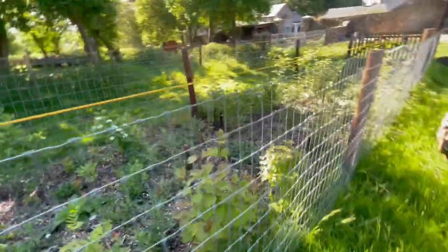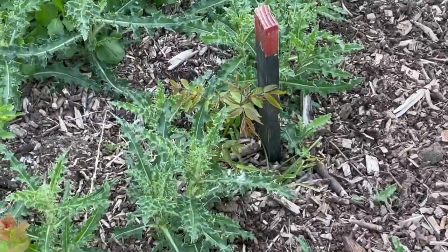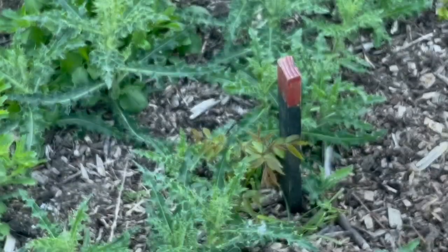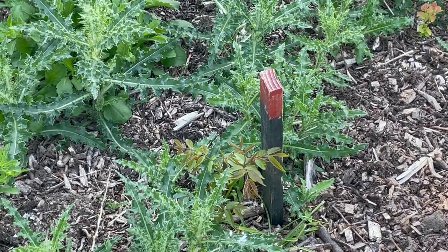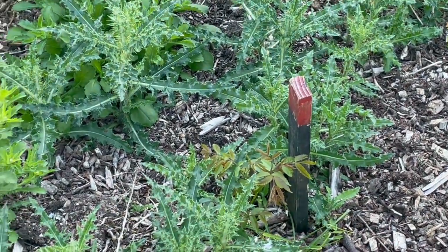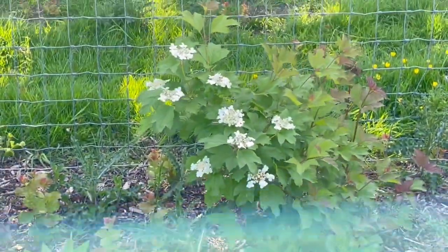And that walnut tree is leafing out right there. I've got to take care of those thistles. Walnut trees are so slow that you need to give them as much help as possible. Such slow growers. So I've got to get rid of the thistles. But that's looking good. Look at that beautiful Gilda Rose.